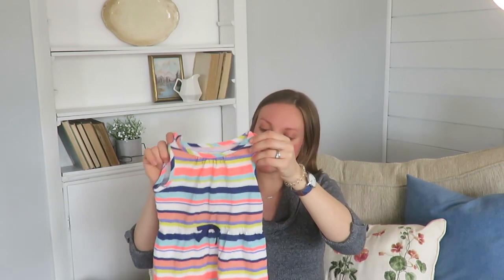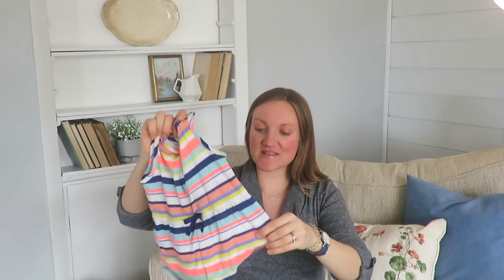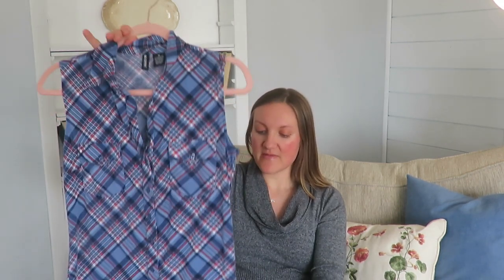Cute little 2T Cherokee shirt for spring and summer for my little girl. And then I did find a shirt for my husband. I didn't pull that out. Just a polo shirt, another one for church or dressing up a little bit. And then yes, this is for me after baby.